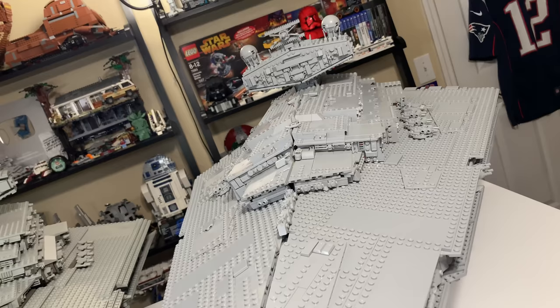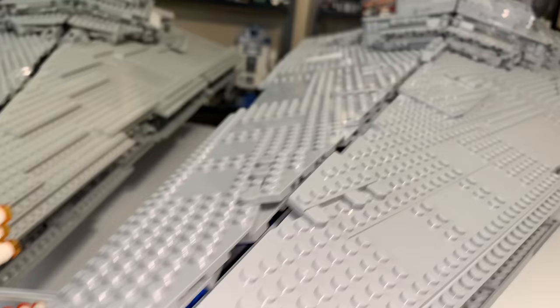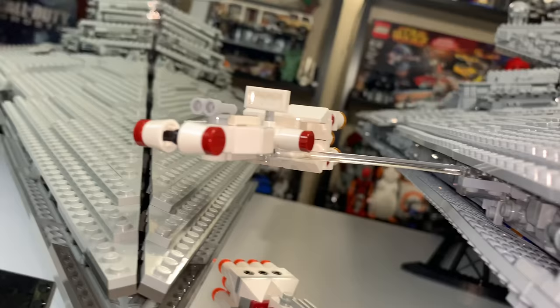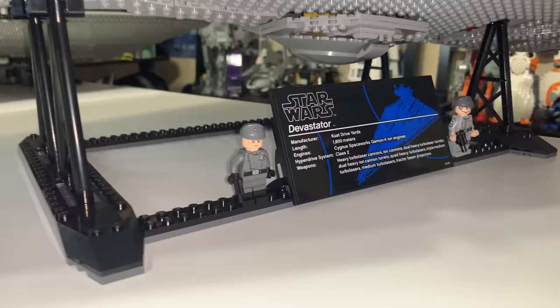As far as the 2019 version, it's set number 75252. It includes 4,784 pieces and retails for $700. Of course, a lot of people have a lot of things to say about that price, I'm sure, but it also does include two minifigures, an Imperial officer and crew member, and it also does have a little display stand plaque. So there's your general information about both sets. Now we can get into the minifigure category.